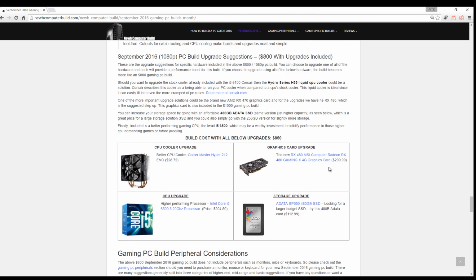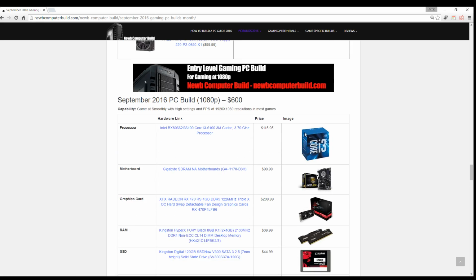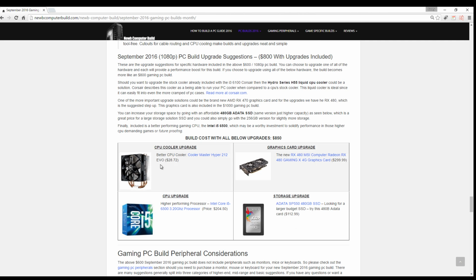As per usual with the other builds, we have an alternatives box here. So this build, if you got all this instead, would be $850, for example. Get a better CPU cooler if you like. Cooler Master Hyper 212, $28.72. I would suggest this if your build gets a little hot, but it'll probably be all right with the stock cooler. But if you do go with one that you can overclock a CPU, for example, then that would be more suggested. But in this particular setup, you can't really do that. So if it gets a little hot, this would be my suggestion.